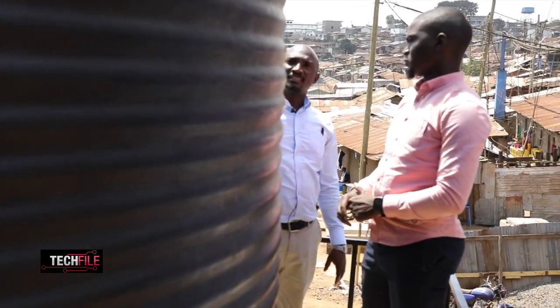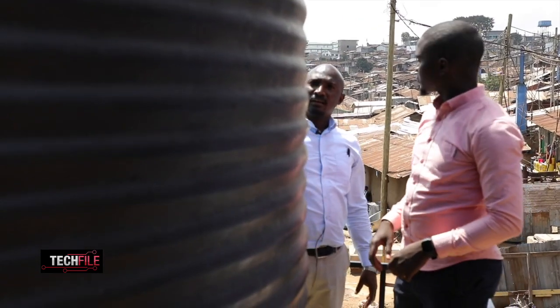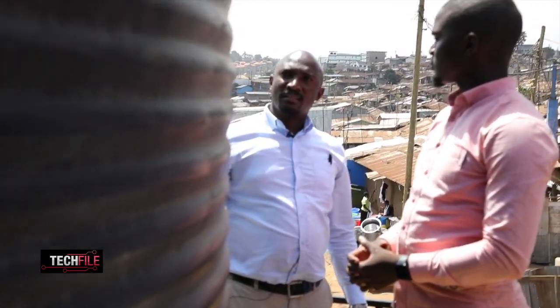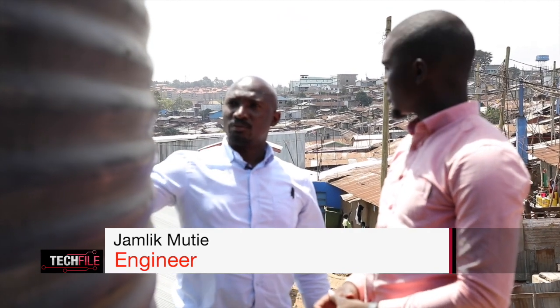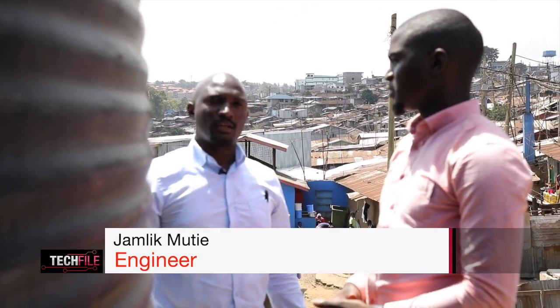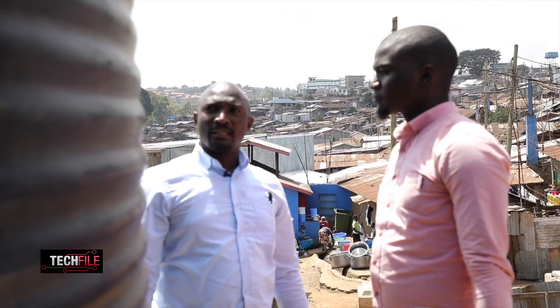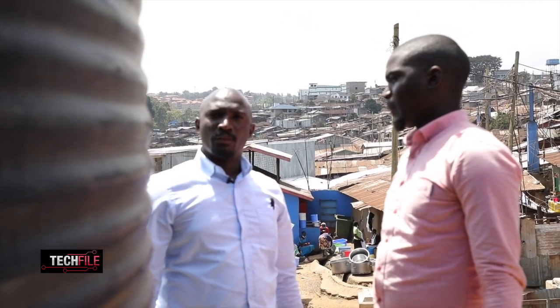The plastic tank is 10,000 liters capacity. It captures the wastewater that is coming from the plant. And now we use this wastewater for cleaning within the compound, for using in the washrooms, so that we maximize on the water usage.